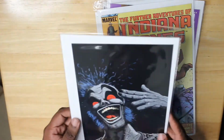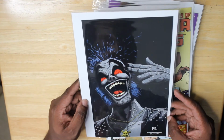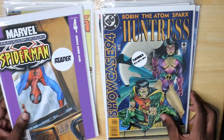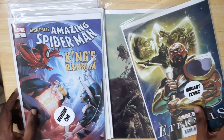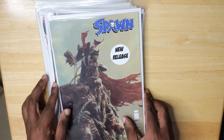Very cool. And then, of course, we've got our art print by the one and only Ben Ruzicka featuring Lobo. I love it. I love it. So, very, very hyped over the contents of this box. And this is a really good example, or a quick example, of the types of things that you find inside these boxes every single week.